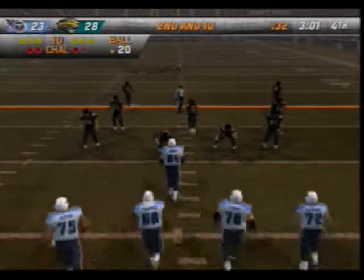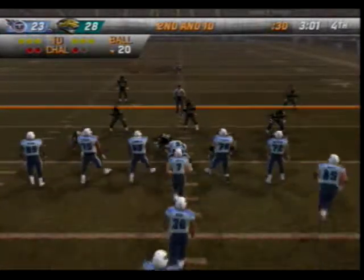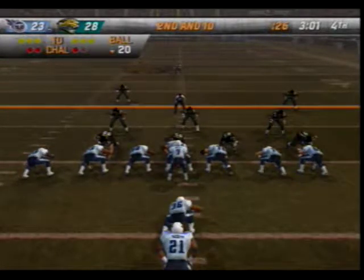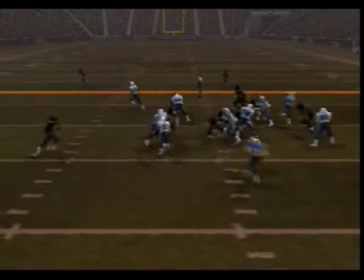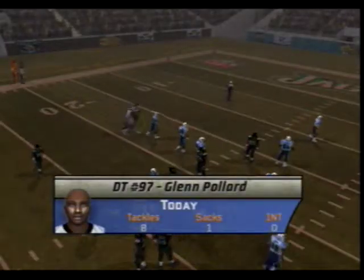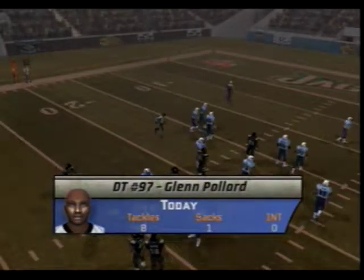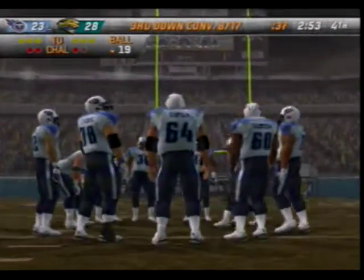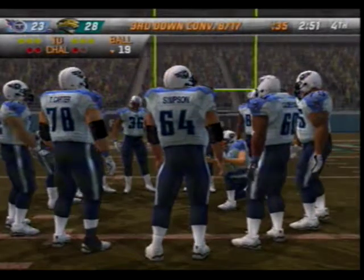Second and 10. Ball on the 20-yard line. The Jaguars line up in a 4-3. Pollard comes up to make the play at the 19. They went backward on that one. And they ran right into the blitz. They should have changed the play at the line. Maybe an audible to a sweep or a pass play. Something like a quick slant.